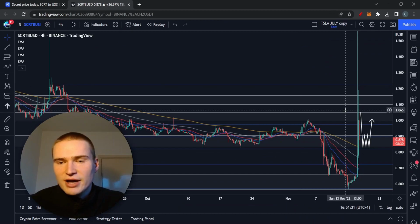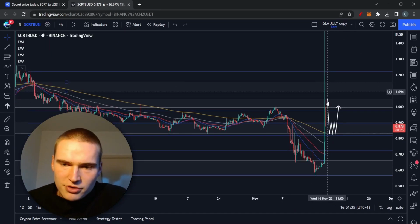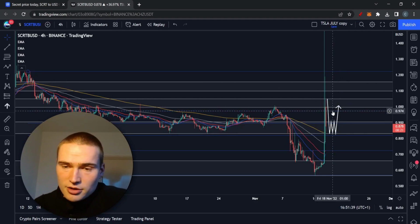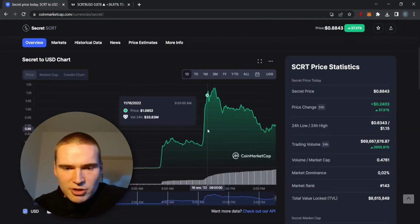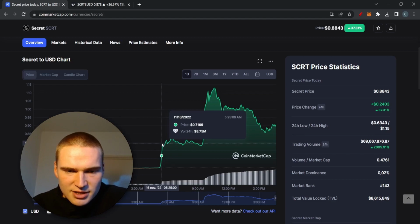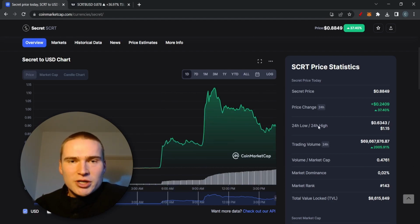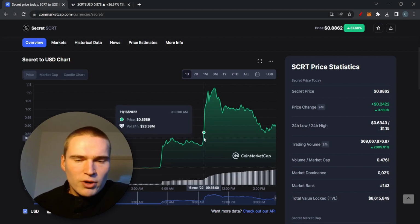If we take a look at the price, what you can see is that after finding our top at 1.1 and 1.13, we dropped down quite massively. We haven't even broken above $1. Also, you can see that this initial move was in 10 minutes, the volume went up by more than 10 million. So a huge buy order, and then it increased even more. It looks like institutions or whales are buying.